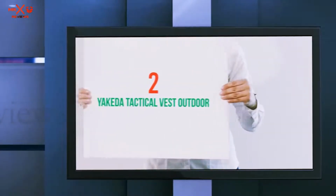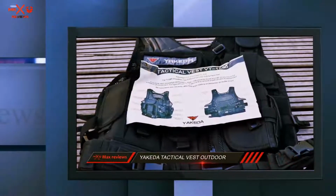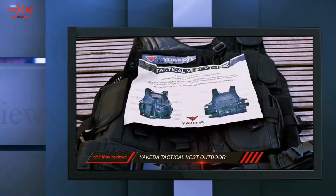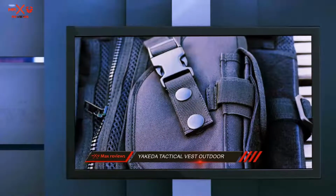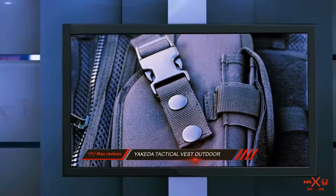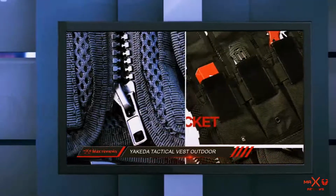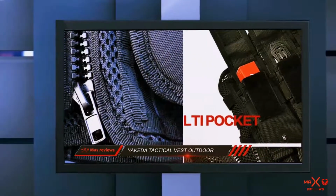Coming at number 2, YAKEDA Tactical Vest Outdoor. The YAKEDA Tactical Field Vest is designed to be worn by adults who are members of law enforcement. The overall vest is made from rip and tear-resistant 600D polyester material that is woven into a breathable fabric. This makes it both lightweight and extremely durable.